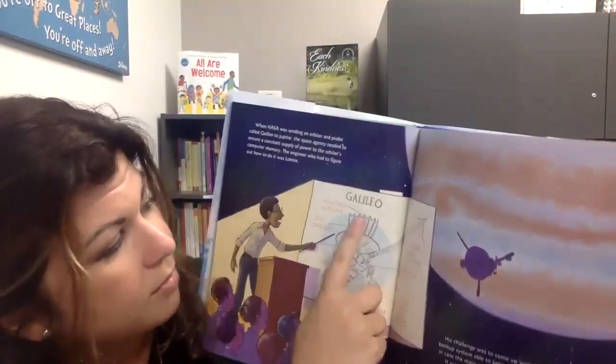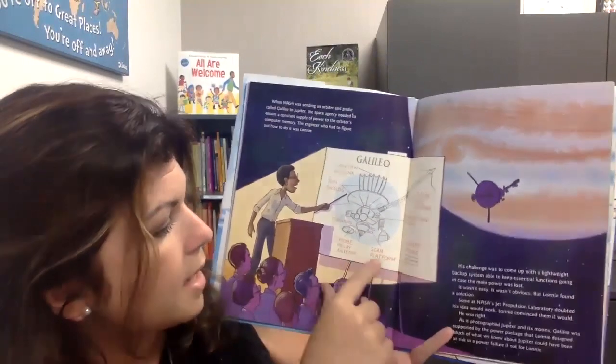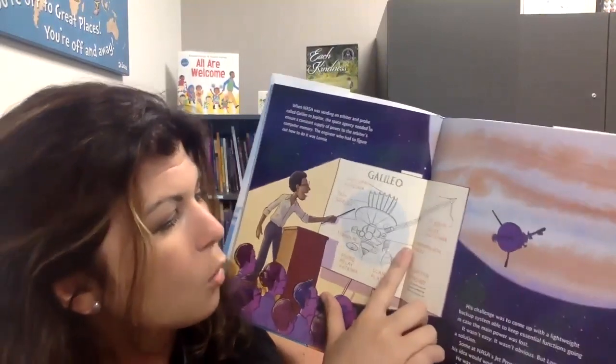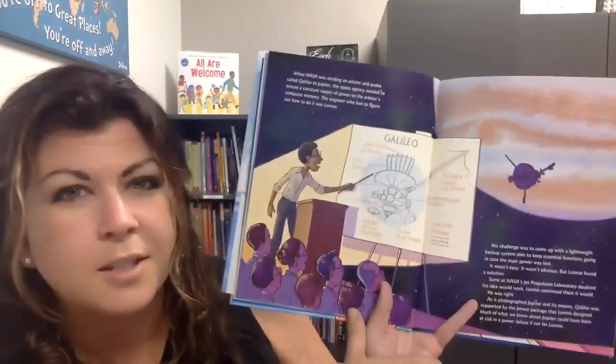And look at all the stuff that he did. He had a low gain antenna, sun shields, thrusters, a probe relay antenna, scan platforms, retro propulsion module, plasma wave antenna, and that's the Jupiter probe.